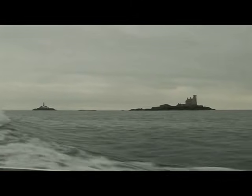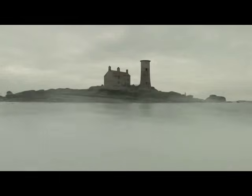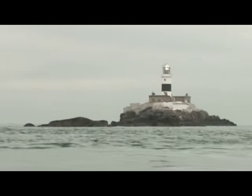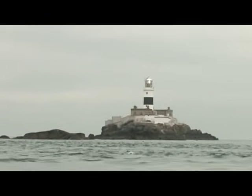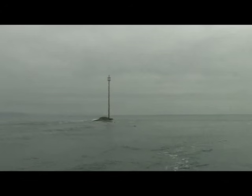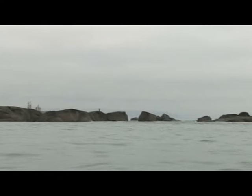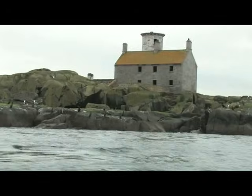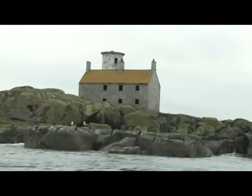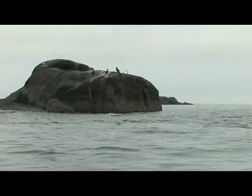As you can see, the Maidens are essentially two islands, one with a deserted lighthouse on, one with a current in-use lighthouse and quite a few outlying rocks, very dangerous for navigation. Many a ship has come to grief on these rocks over the years, but they're also incredibly important for our wildlife. The West Maidens, for example, which is the island with the deserted lighthouse on, is extremely important for nesting shags. Over 100 pairs nest on there each year.